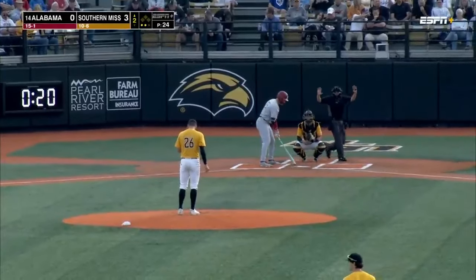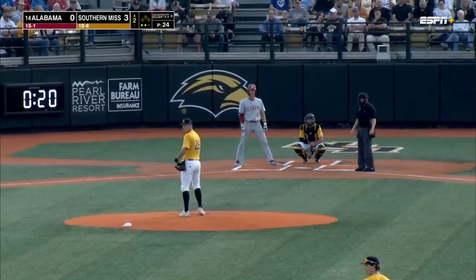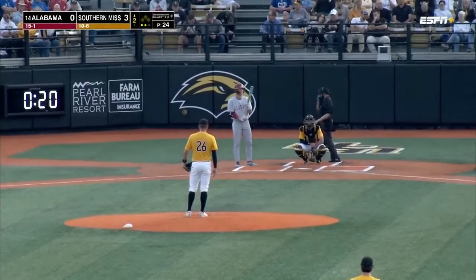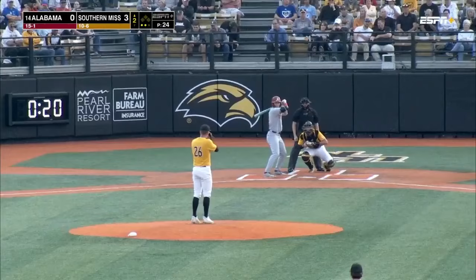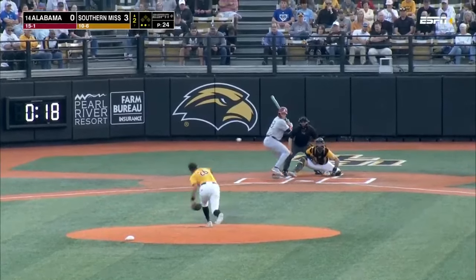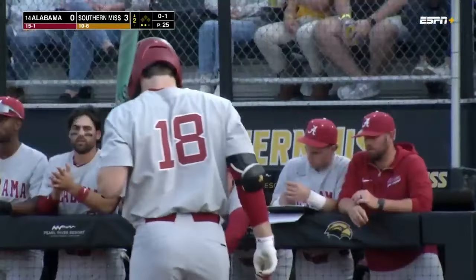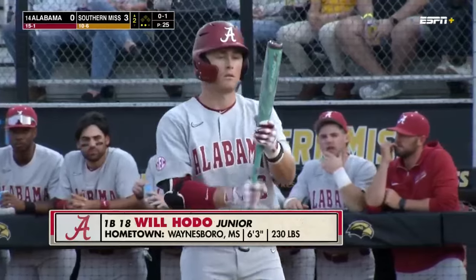High spin rate slider that time out of the hand of Cole Boswell. This won't mean much to most viewers, but for analytical nuts like myself, that was over 2,800 rotations per minute on that slider. Tight, bending, had over 20 inches of run on the pitch. Whenever you see 2,600 plus, 2,800, I don't know much about those statistics, but that is good.